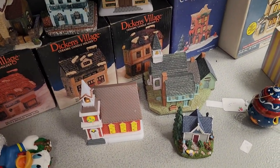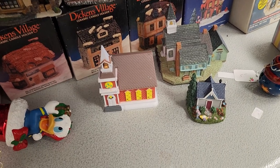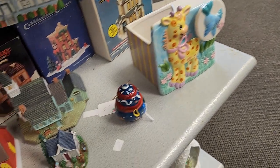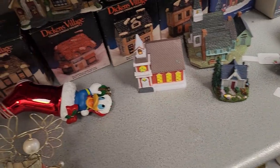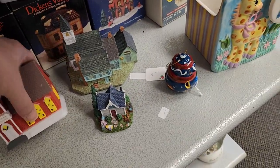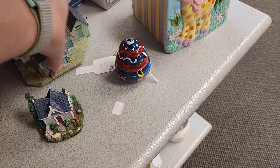And then a Disney Donald Duck stocking. Now these are Dickens Village houses. Some of them are plastic and some of them are paint your own and some of them are ceramic. But they're $2 each in the store and you can pick and choose how you want them. And I think I have more to bring into the store actually come winter time.